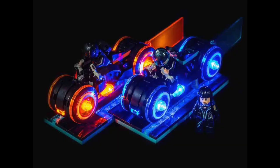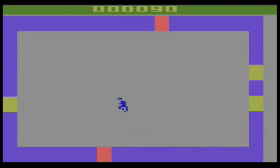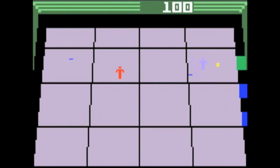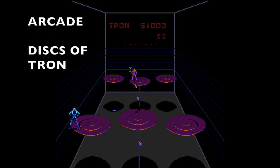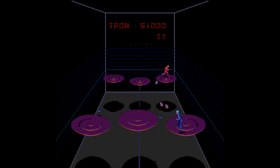And recently, LEGO came out with a set based on the light cycle, so that's really cool. All right, here's the Atari 2600 Deadly Disc game, so it looks pretty crude, but I do have that cartridge. They did an Intellivision version of it, looks better, but also extremely crude. But your best bet is, of course, the arcade version of it, and the cabinet for this also is very beautiful, glows and everything.